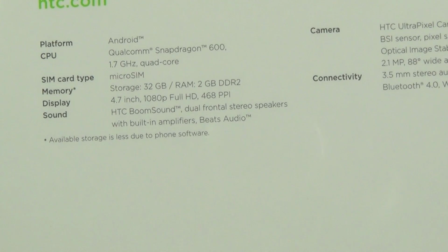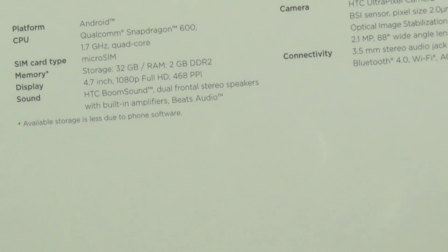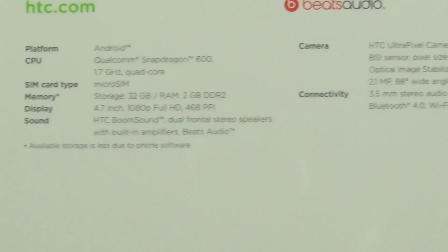We do have HTC BoomSound, so you still have that Beats Audio integrated in here, with all the Beats Audio hardware and programming still preserved with the stock Android experience. So you get those impressive stereo speakers and the amplifier and everything like that.